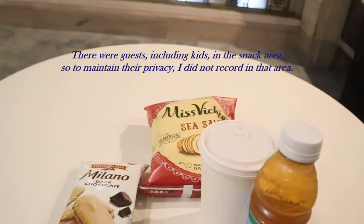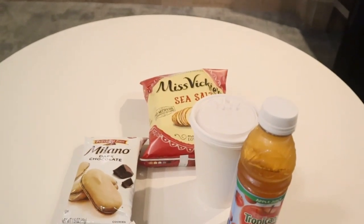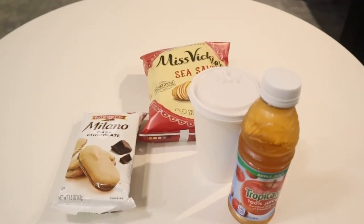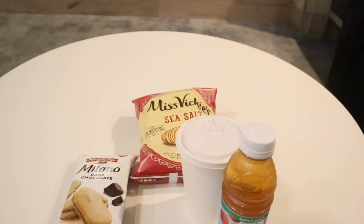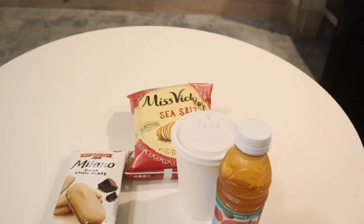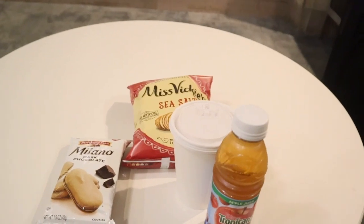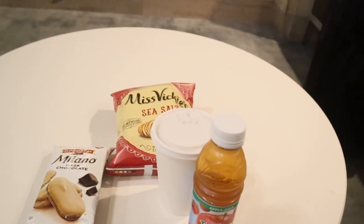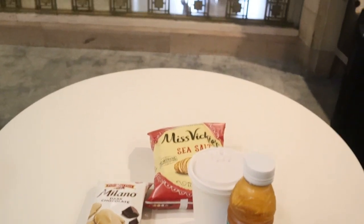They have some other shops downstairs, but since we do get complimentary meals on the train, I am going to wait and see what is served for dinner. Yes, I will get dinner tonight. So I'm just going to have a snack and just relax, work on my videos, and I'll see you all when we get back on the train.